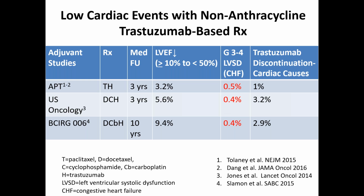So good news here that in patients getting non-anthracycline treatment, the incidence of symptomatic heart failure was well under 1%. And we also monitored these patients roughly every 3 months during treatment, and we saw that the discontinuation of trastuzumab due to cardiac toxicity, mostly due to asymptomatic decline, was low. It was 3% or less, unlike the trials with anthracycline, anti-HER2, where the discontinuation rate varied, but was upwards of almost 18%. So good news, again, without the anthracycline, risk of cardiac toxicity was low.